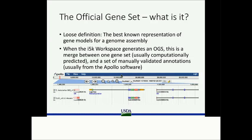When we at the i5k Workspace talk about an OGS or generate an OGS, this is a merge between one gene set that is usually computationally predicted and a set of manually validated annotations. Often this comes from the Apollo software. In this image on the bottom, I'm showing you a screenshot of the genome browser. This is the bedbug one I have in this example. You'll see two different tracks. The top one is Cimex lectularius OGS version 1.2. And the second one is just a computationally generated gene set. You'll see that the OGS contains a bit more information and some improved models relative to the original gene set. So this is usually what we're talking about.